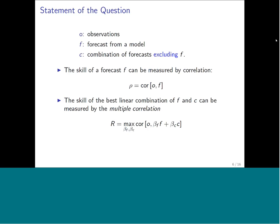So how am I going to do this? Let me try to explain exactly how I'm going to go about answering this question. In this case, I'm going to let O represent observations, F represent forecast, and C represent your combination of forecasts, excluding the model that you're interested in comparing.